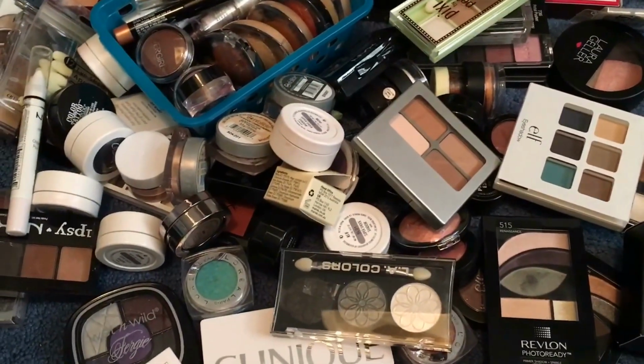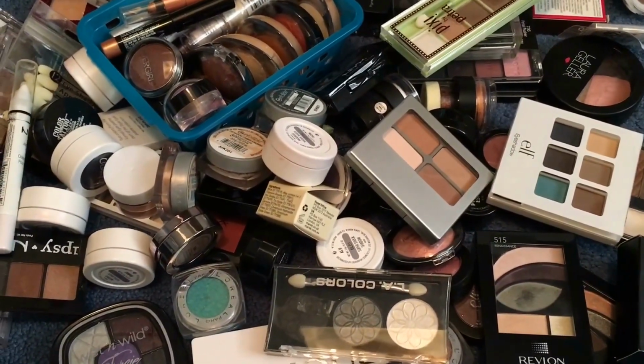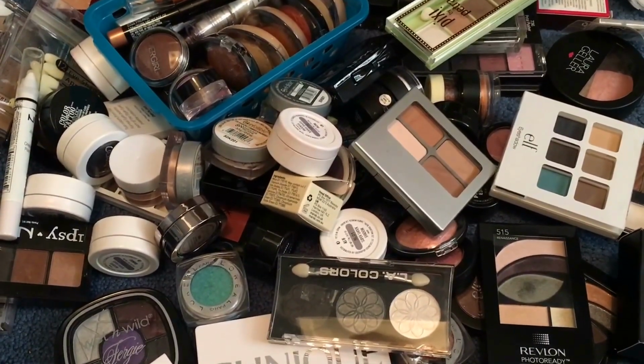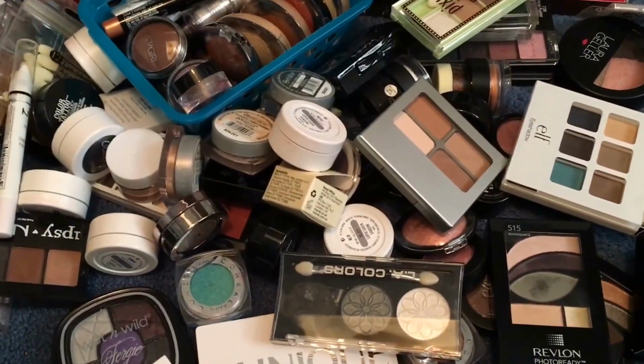I just wanted to come on here and do a quick little declutter. I'm rearranging my makeup room, and I'd like to get some things cleaned out before I put things away. So this is all of my small eyeshadow palettes and singles. Let's get through these and see which ones I'm going to keep and which ones I'm going to get rid of.